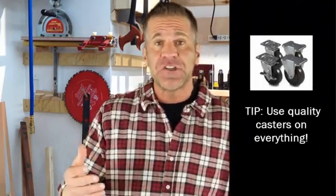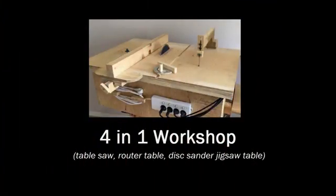One thing I've learned when I first started was to make sure the equipment is movable. This is useful if you have a shop in your garage or in a small space. Even better, it'd be ideal to have a portable all-in-one workbench. One example is this 4-in-1 workstation that I built. I'll show you how to get access to this plan shortly.